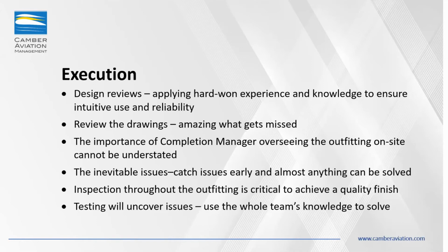Most clients want to be kept aware of the aircraft, where it is in the build. So what we normally do is we provide a briefing once a week to allow them to see where we are, any of the issues that are occurring, and to take care of the inevitable questions that are there.